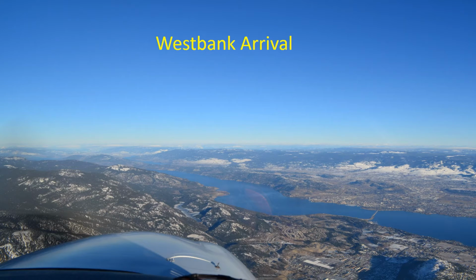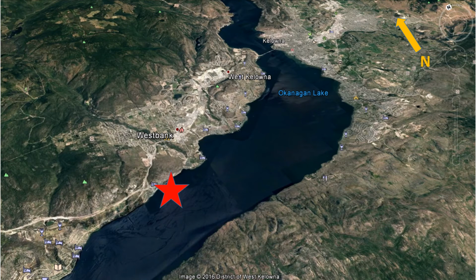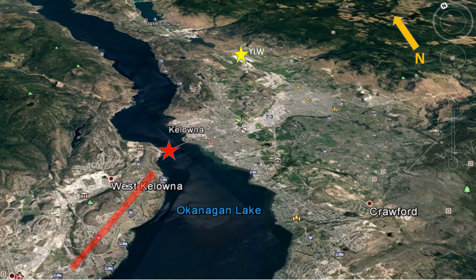West Bank arrival is from the southwest and is over the town of West Kelowna. Arrive over the town at 3,500 feet. Contact the tower on 119.6 for instructions. Don't forget to get ATIS on 127.5 before contacting the tower. The tower may ask you to report the bridge. The floating bridge is between Kelowna and West Kelowna. Fly directly to the bridge, report over the bridge, and there you will receive further instructions.